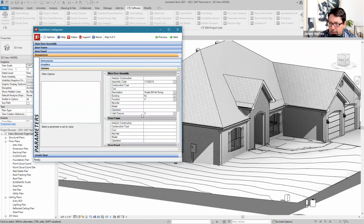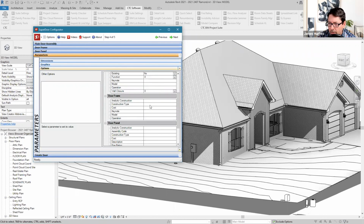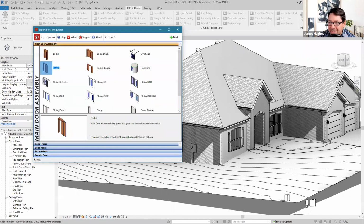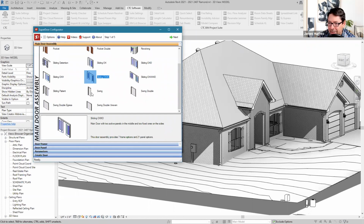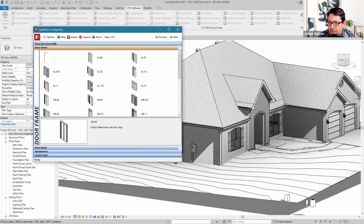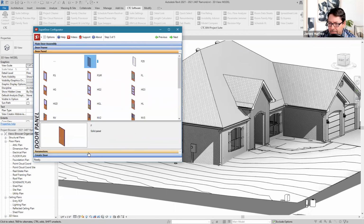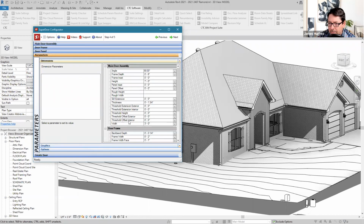Where are you, ADA? May have to actually select something before it knows what graphics to apply to it here. Let me go in order here. I'll do the swing selection again. Select a frame. Select a panel.